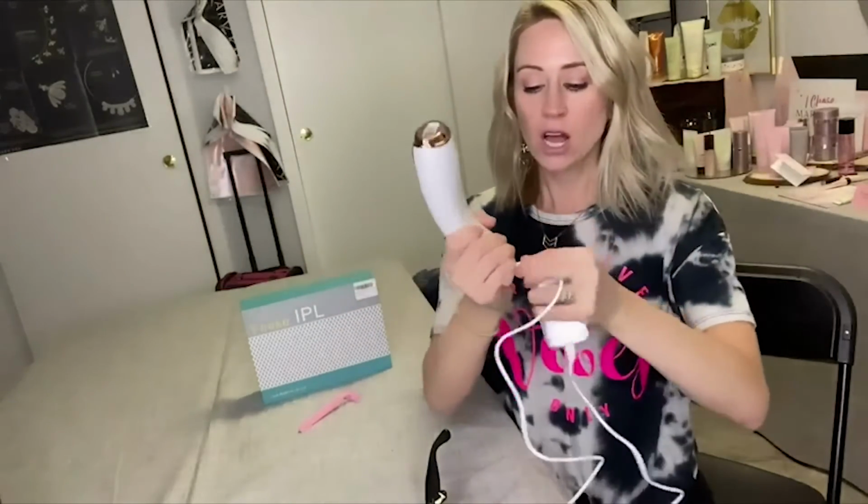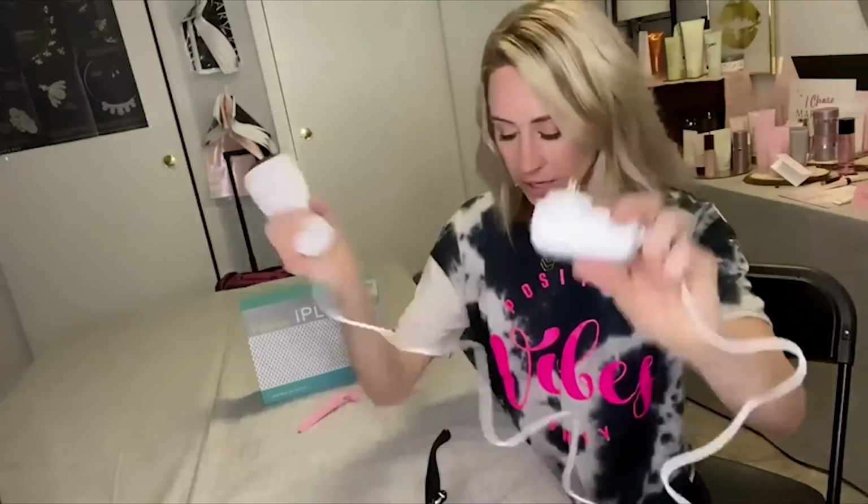It just plugs into an outlet. It does come with the glasses, because anytime you're doing this and you hit the button, you want to make sure you're wearing glasses so you're not looking at the bright light. It also comes with a razor. So the first thing, whenever you do this, is to make sure that you shave.